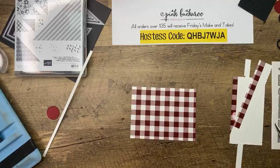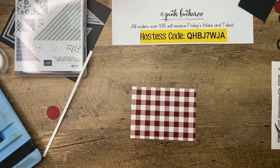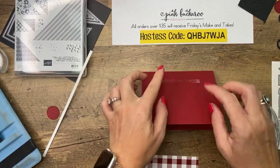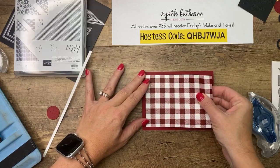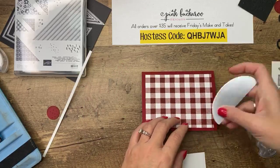Now, I have a special tool over here that I'm going to use in just a second. I'm going to make sure it's still on. It's not a stamping up tool. It's something that you've never seen me use on a video. All right, Cherry Cobbler cardstock base. This time, my fold is at the top, 5.5 by 8.5.